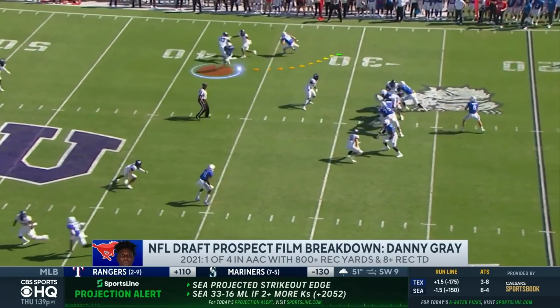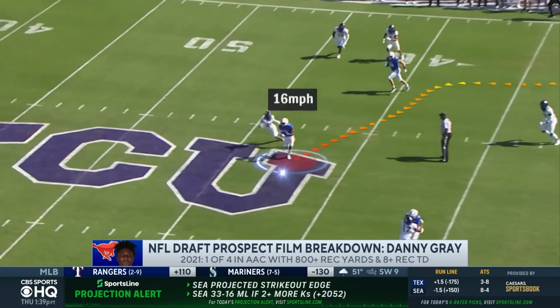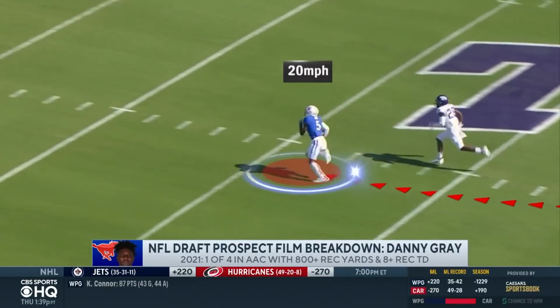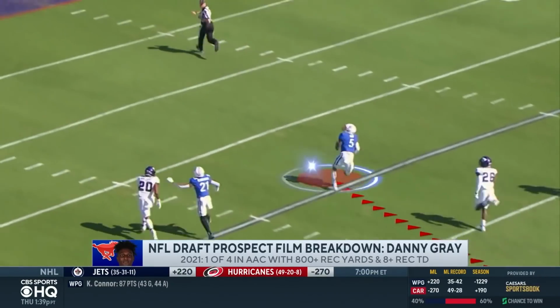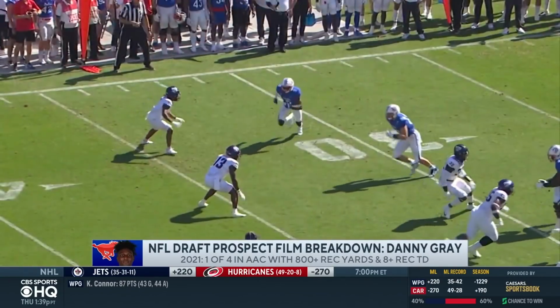Here he is on the outside. Underneath there, the tight end runs in the flat. The defensive backs get confused. Danny Gray's in the middle. That's an easy pitch and catch. But here's what's impressive. He hits 20 miles an hour. That's me on my bicycle going downhill, and there's no chance you're going to catch him.